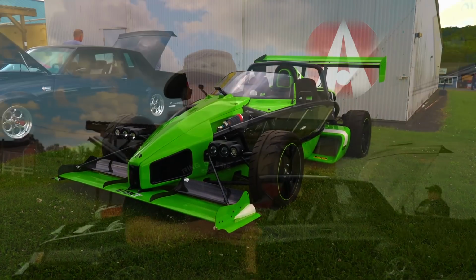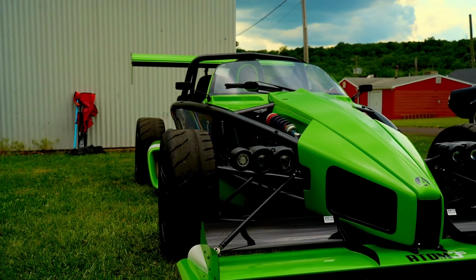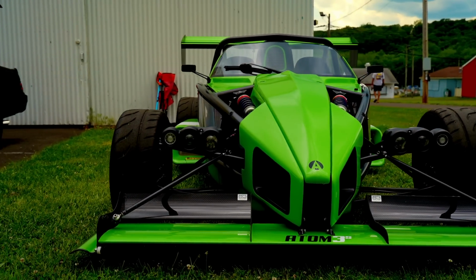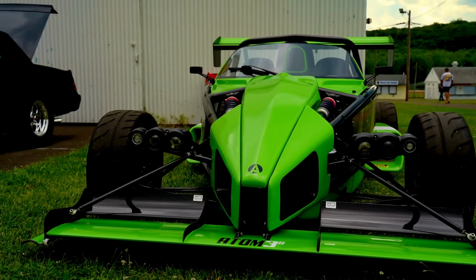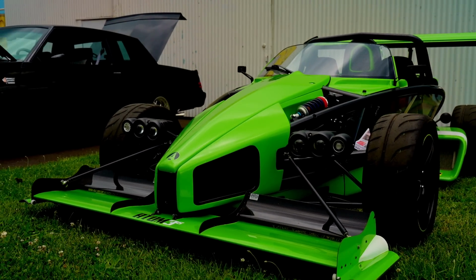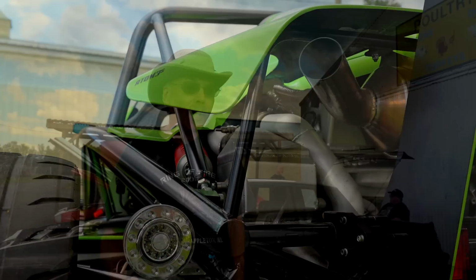This is a 2017 Ariel Atom. It's made in Virginia, but originally they were all made in England. This one has a Honda 365 horsepower turbocharged motor, and it weighs 1,400 pounds. This gives it a power to weight ratio that exceeds just about any other production car, except the extreme exotics.